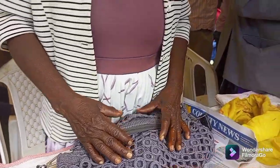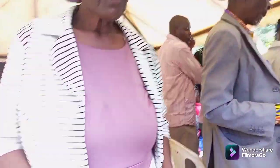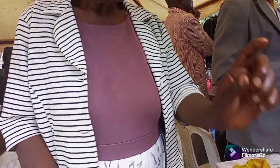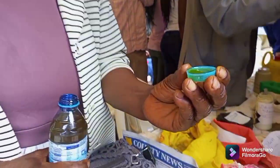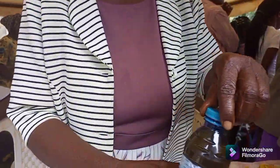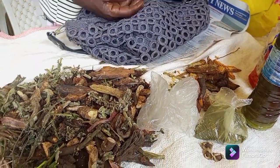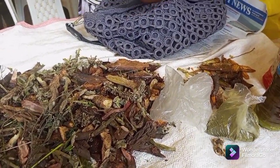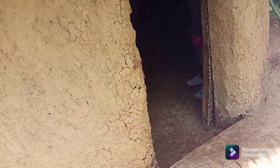Just add some of the oil in your meal, and if you are wondering about the amount, she said the bottle top, so that is like a teaspoonful. Add it into your veggies or in your meal on the table, not while cooking. If you take this, after some weeks it will cleanse your intestines and your tummy. So here we come.